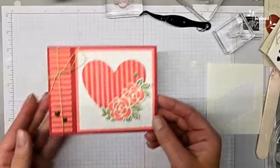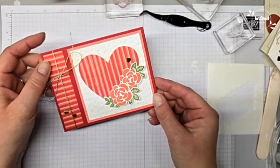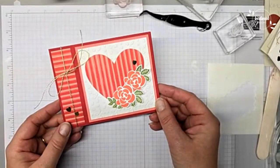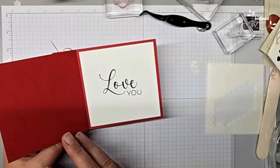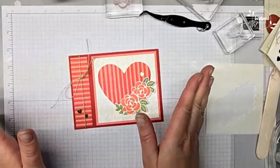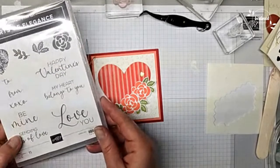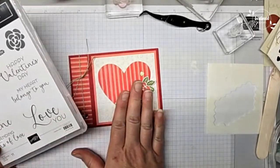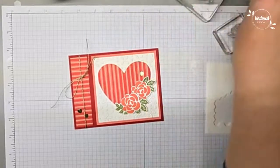Now, I know it's a bit weird. I didn't put a sentiment on the front of the card tonight, but I think it looks really pretty without it. And then you can use this card for whatever you want. If you, of course, want to add something to the front, by all means, go ahead, change it up, make them your own. Mine are just samples, ideas for your inspiration. They do not need to look exactly like mine by any means.